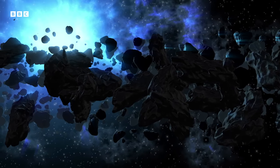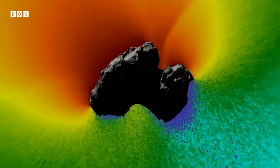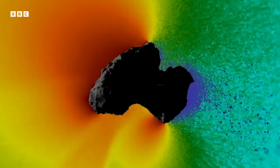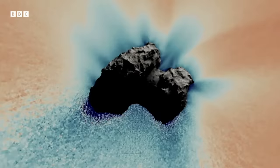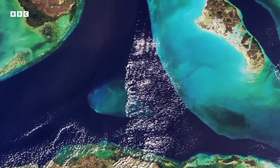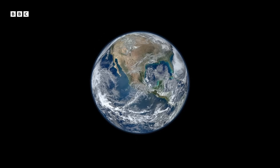But perhaps most exciting of all was what this comet was able to teach us about us. The Rosetta mission had as one of its goals to understand the building blocks of life. Comet 67P was rich in organic compounds like phosphorus, carbon, oxygen, nitrogen, and the amino acid glycine, all essential for the origins of life, and offering tantalizing clues as to how these compounds may have arrived on Earth in the first place. So the original building blocks of life came from comets.